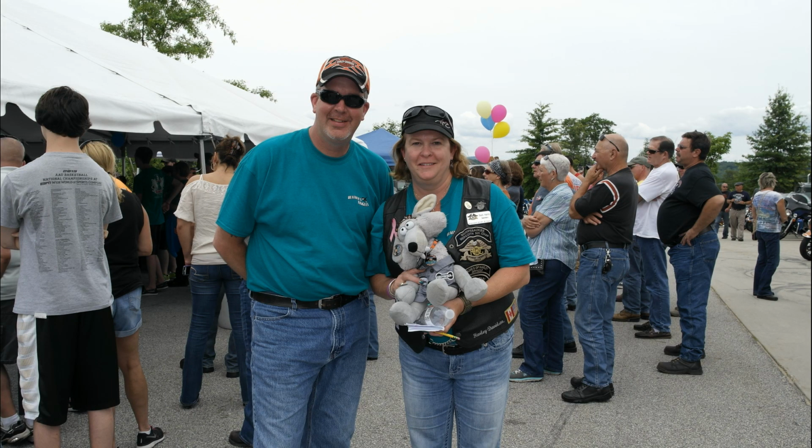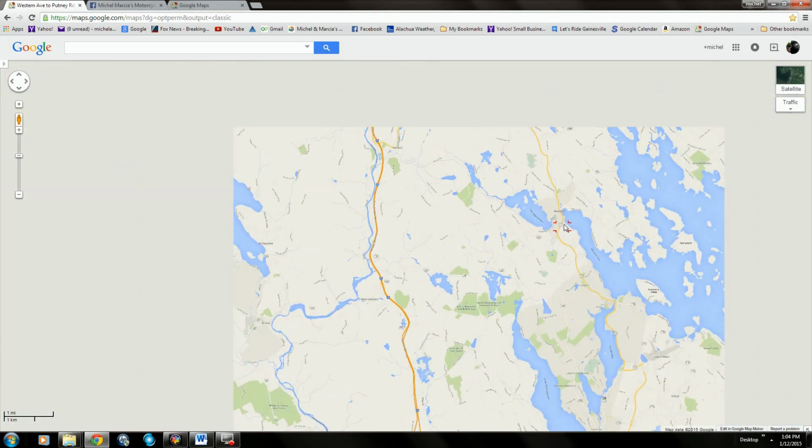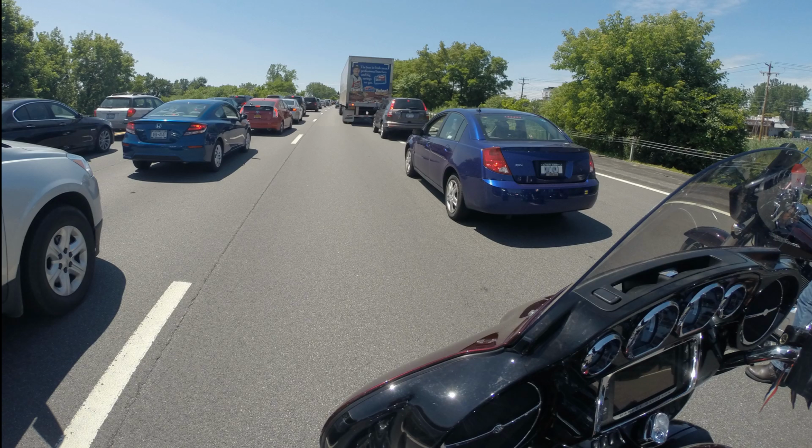Then we met up with some of our Facebook friends, Carl and Barb. Then our next stop was later on in Keene. Now this is kind of the route we went, but hold on. We hit a traffic jam here.